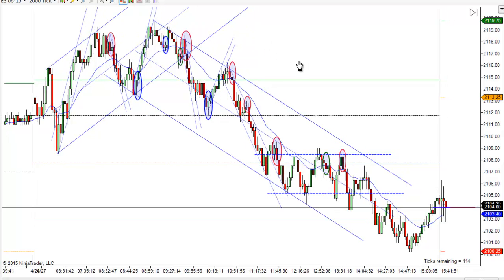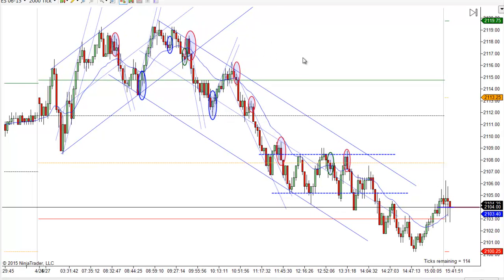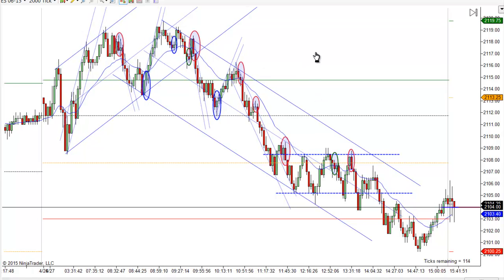But yeah, what looked like it was going to be a slow trend day turned out to be a really nice trend day. So again, we had a two-tiered channel working up. We kind of confirmed it here, but it turned out to be a failed break higher and gave you a nice trap.